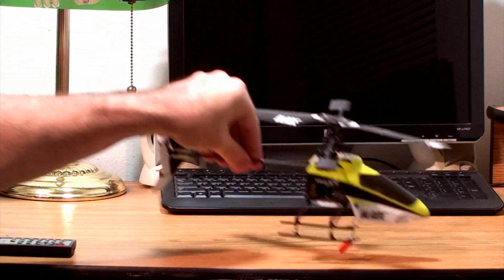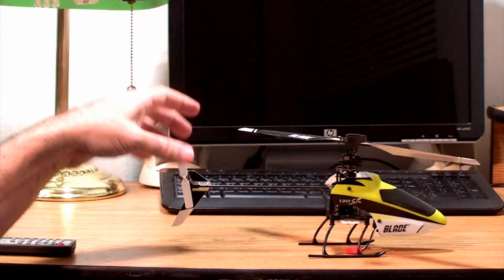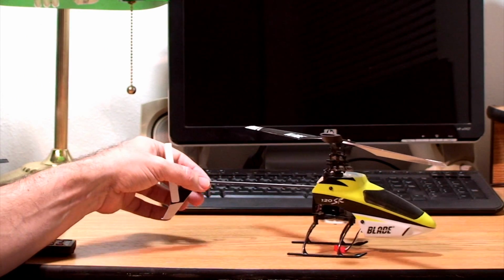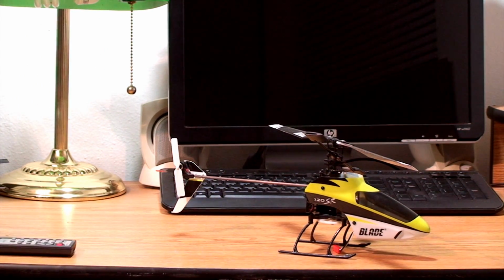This is the Blade 120 SR, and again, this is from Horizon Hobby. I am a Horizon Hobby fan. I do have other brands of helicopters, but Horizon Hobby, they really do their homework, in my opinion. They produce good helicopters.